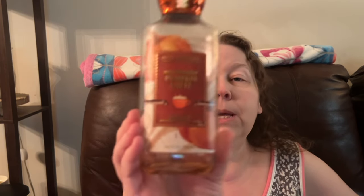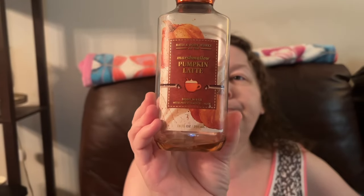I also finished up a shower gel from Bath & Body Works in the scent Marshmallow Pumpkin Latte. So this has scent notes of pumpkin latte, toasted marshmallows, creamy sandalwood, escutcheon, and praline musk. I think I first had this scent in the foaming hand soap, and I fell in love with the scent. It was so good. I loved it. It was definitely like your pumpkin marshmallow latte scent.